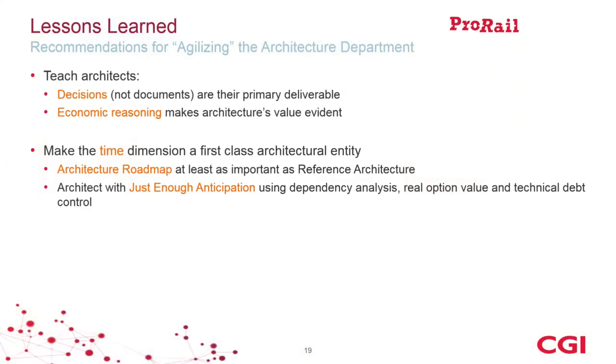So to summarize, some lessons learned from our experience at ProRail: teaching architects about decisions and about economic reasoning actually makes them more agile, and it makes it easier for them to connect with the agile delivery teams. And using the time dimension to reason about architecture is really important as well, especially if you have a lot of dependencies.